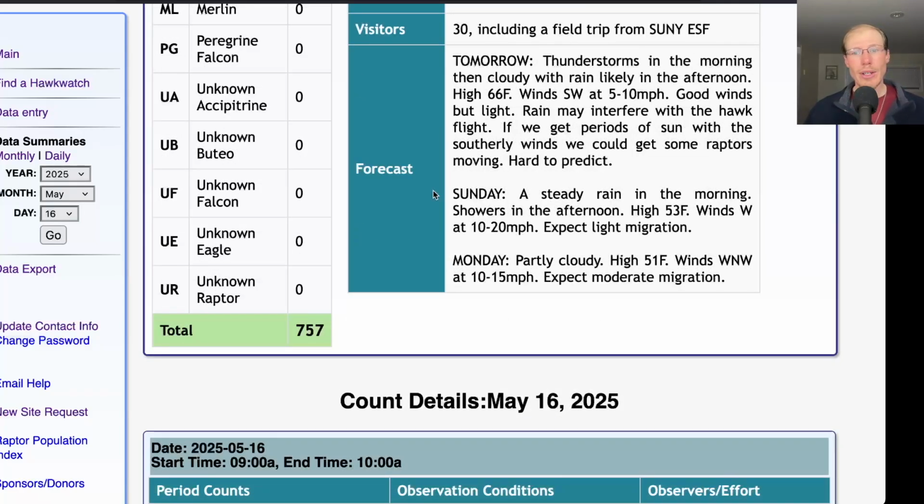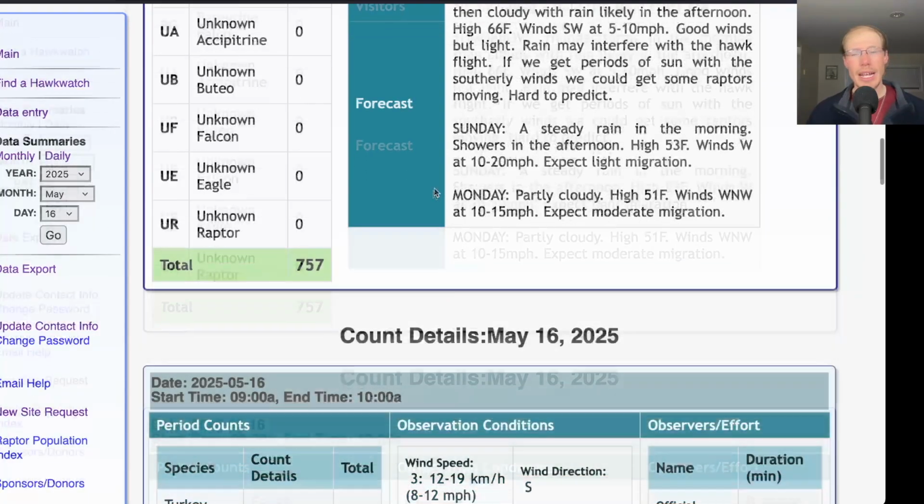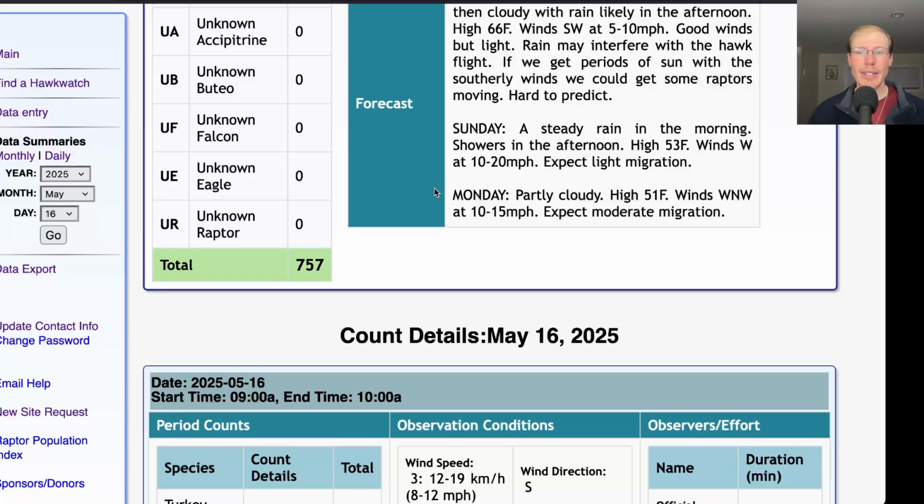For Sunday, they're calling for a steady rain in the morning, then showers in the afternoon with a high in the low to mid 50s and westerly winds at 10 to 20 miles per hour. Would expect only light migration. And for Monday, they're calling for partly cloudy skies with a high in the low 50s and winds west-northwest at 10 to 15 miles per hour. So I'd expect light to moderate migration for Monday.